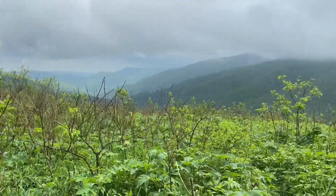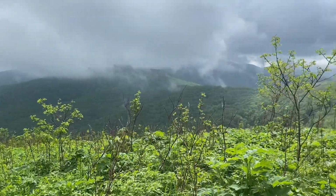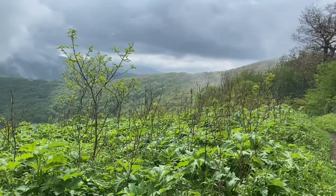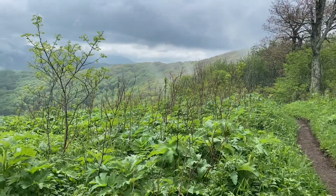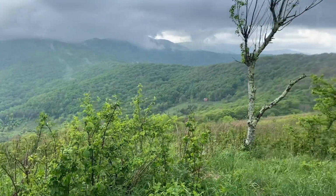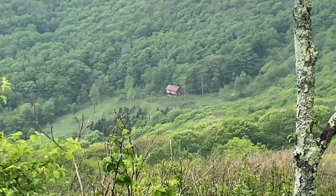If you want to hear a lot of huffing and puffing, we should have filmed coming up out of Yellow Mountain Gap from the barn. Whew, that was straight uphill. Still huffing and puffing. So way down there is the barn we just came from.